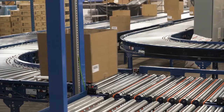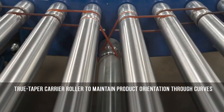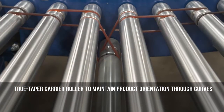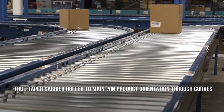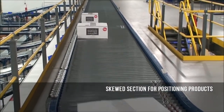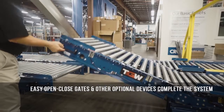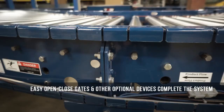If your system configuration requires curves, the motorized rollers are mounted below the carrying rollers to allow the use of true taper carrier rollers. These specifically designed carrier rollers maintain product orientation as it travels through a curve. Skewed roller sections help to position product for transfer or other operational function. Easy open, easy close, powered gates, and a wide variety of other optional devices complete the system.